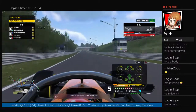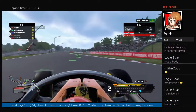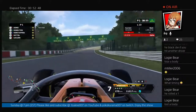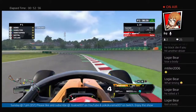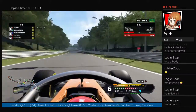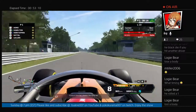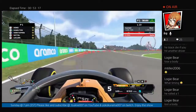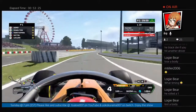There's only one lap of fuel remaining. Mind that front wing. It'll need replacing if it takes too much damage. Okay, take it easy on the car. We can't sustain this level of damage. Alright, and here we go. Come in this lap, please. Box this lap. On it, Jeff.